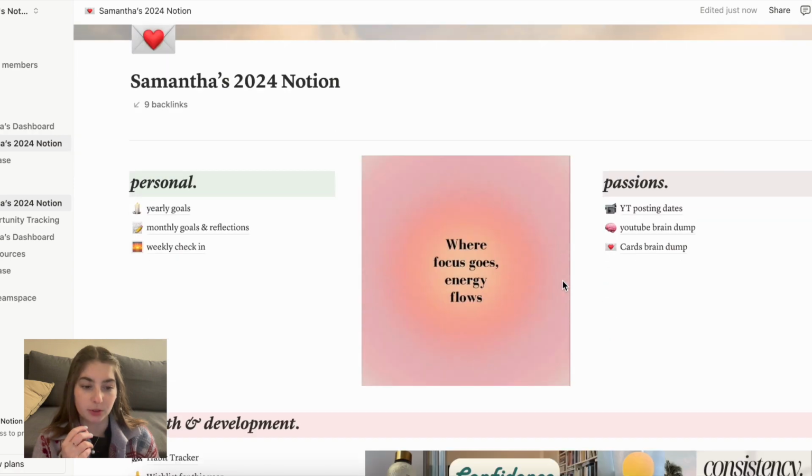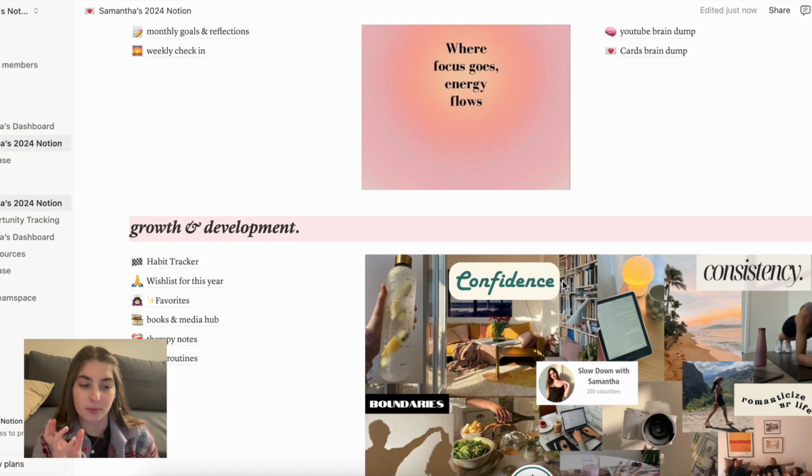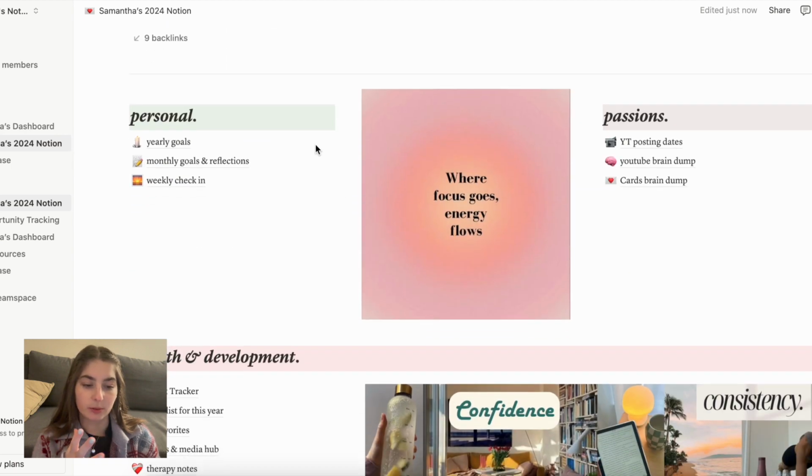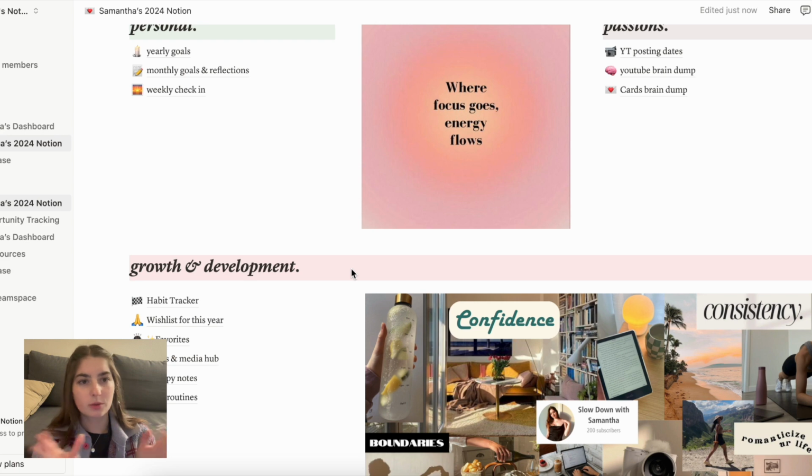So I'm someone who loves sky pictures. So this felt right for me. This makes me hopeful. So that's what I went with. And then I have two images here. One is my vision board from my previous video. And then this picture right here, where focus goes, energy flows. That was just an image that really resonated with me as I was creating my vision board. It's just a reminder that we have control over our thoughts.